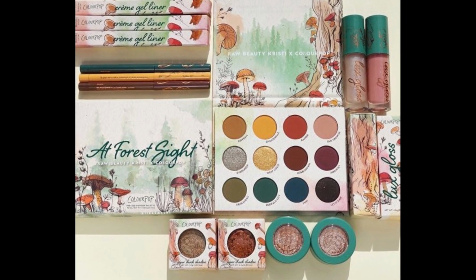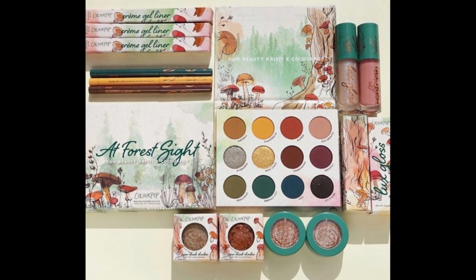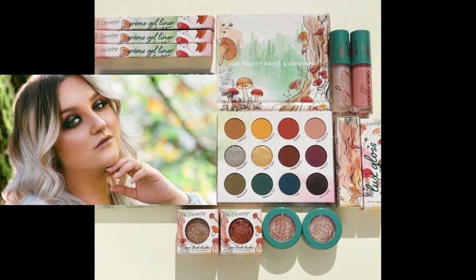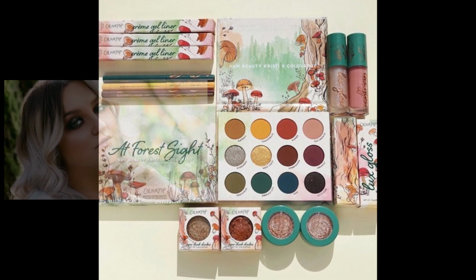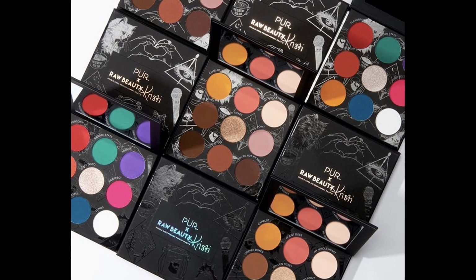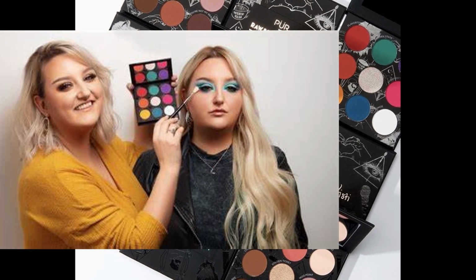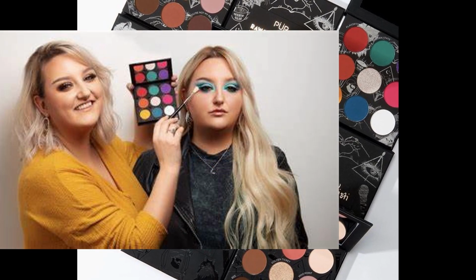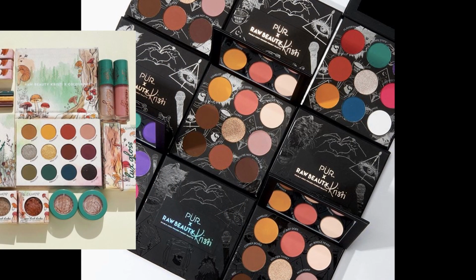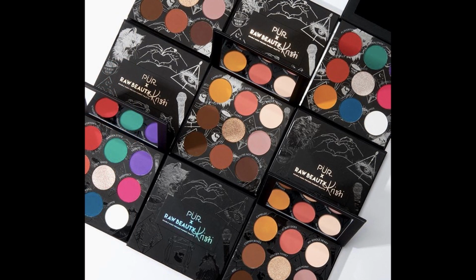Now, a lot of you guys have asked me if I'm going to be picking up the ColourPop Raw Beauty Christie collaboration. I have to say, sadly, I'm going to pass on this one just because I already own the Raw Beauty Christie Pure collection, and that one's alright. It's not terrible. It's not the best palette I've ever owned. I think that some of the shades here are very similar to that, and I already have all these shimmers and mattes, so there's no need to keep buying repeats, especially ColourPop.